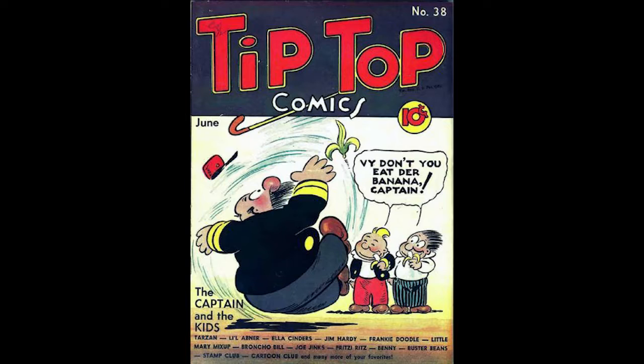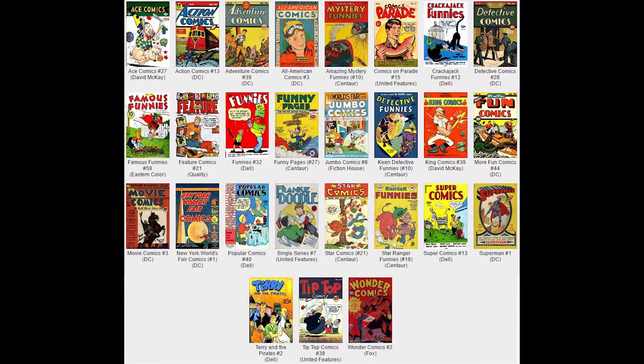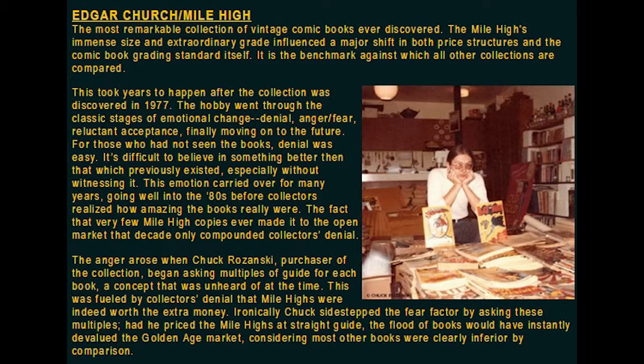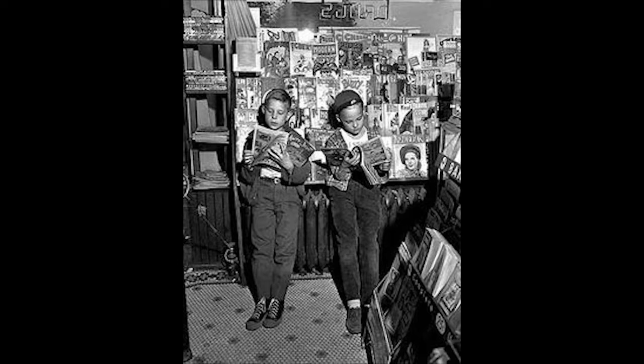The Cats and Jammer Kids take their turn on the cover of this long-running title, which is continually one of the best-selling comics on the newsstands. Along with Tarzan and Little Abner, the kids dominated the covers for the first several years. There is a Mile High pedigree copy of this book, as well as a Rockford pedigree copy in existence.